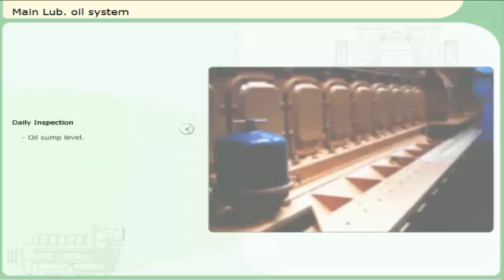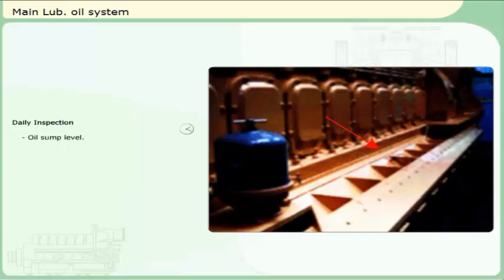The oil level in a running engine should always be between the maximum and minimum levels on the dipstick. Try to keep the oil level as close to maximum as possible. The level in the oil sump should be measured manually every day.